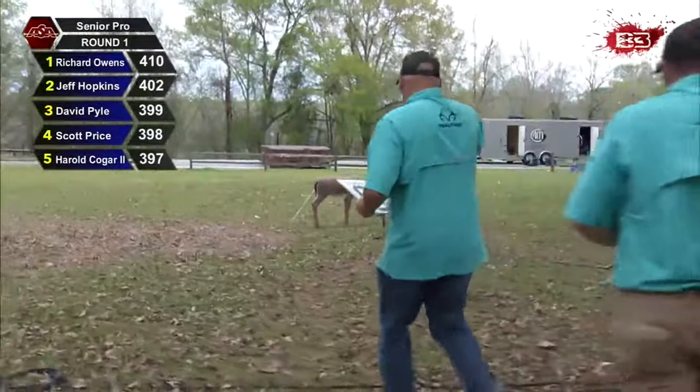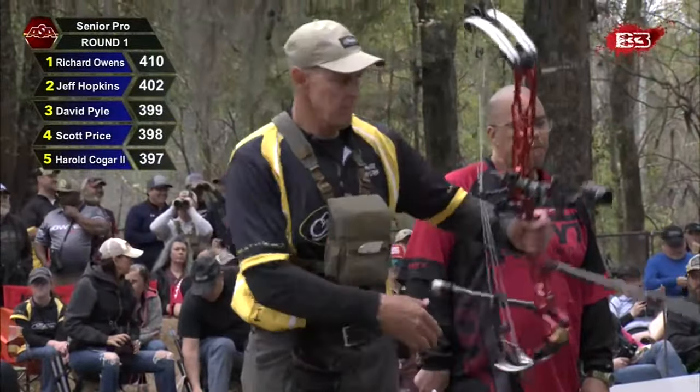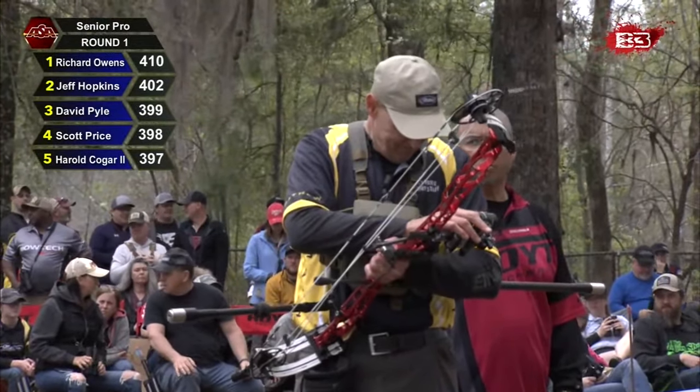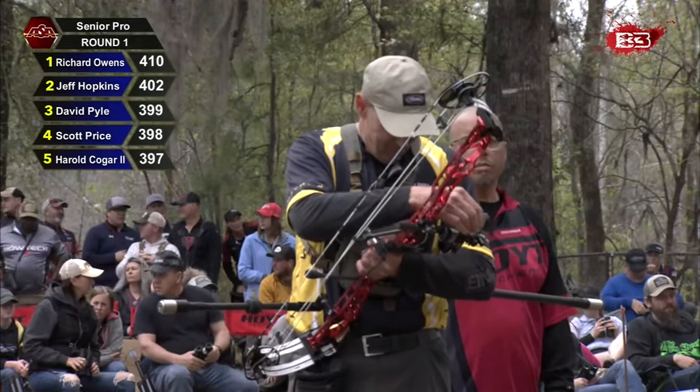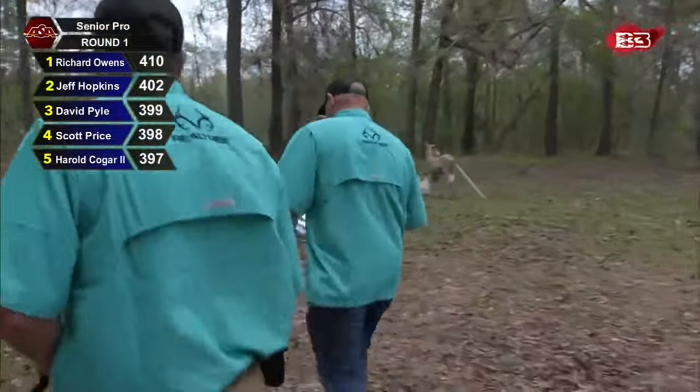The light here is very flat. It's overcast. Every now and then we see a ray maybe poke through. We're watching the shoot off in the booth on a big screen TV here, and it's hard to see where these arrows are landing. We're all right, called an upper. Good shot for Harold there.